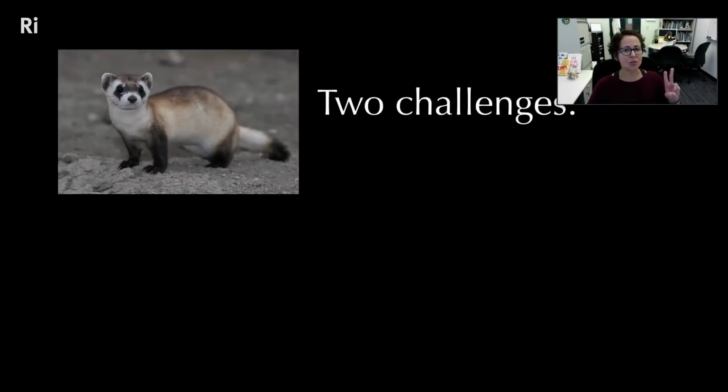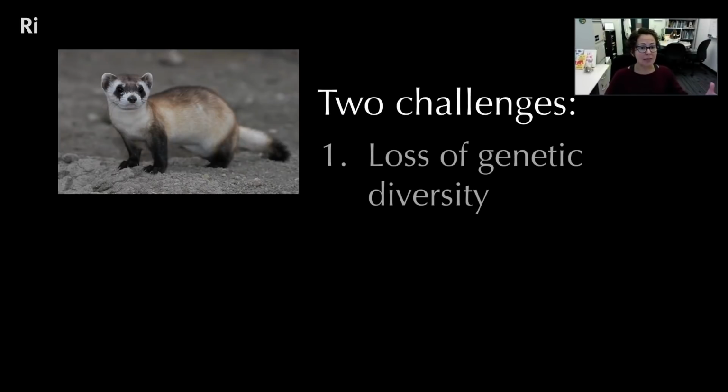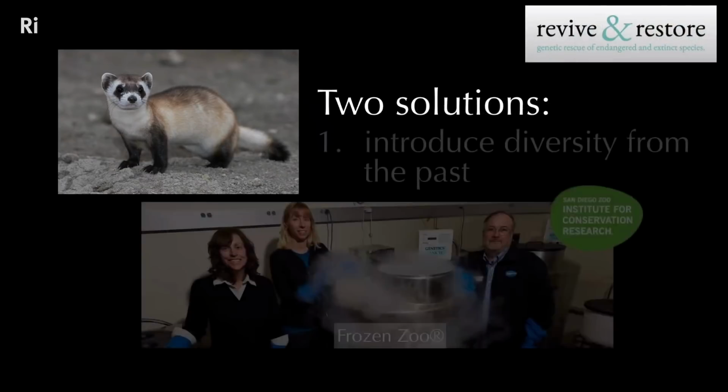So the ferrets are facing two distinct challenges. Inbreeding and the loss of genetic diversity, but there was only this one population left in Meteetse, Wyoming that started this founding captive breeding population. In fact, there are only seven lineages that are currently contributing to all of black-footed ferrets that are alive today. And the second challenge, of course, is disease, specifically a disease to which the black-footed ferrets have no resistance. There are, however, two solutions.